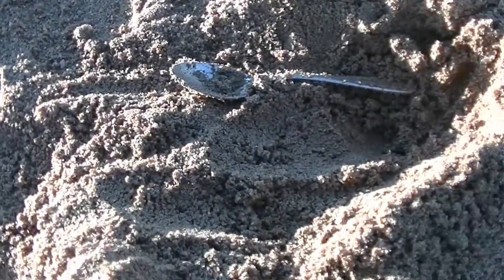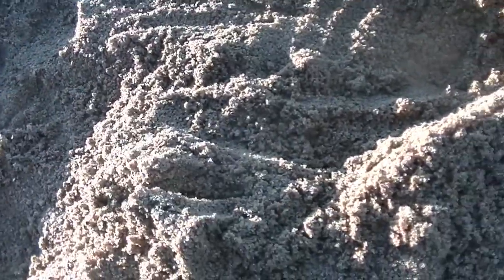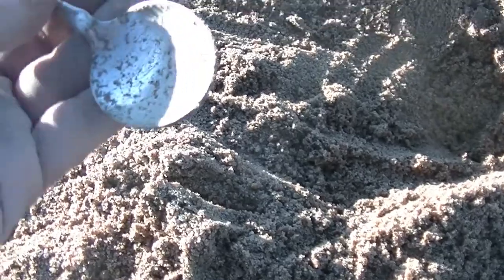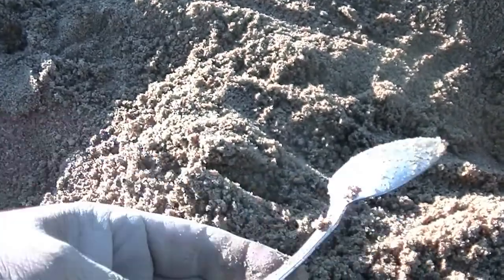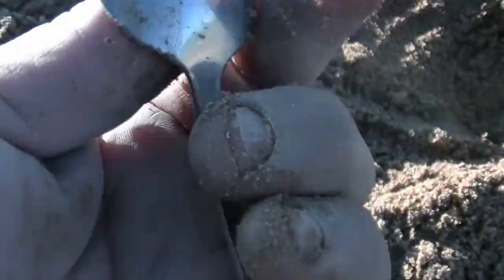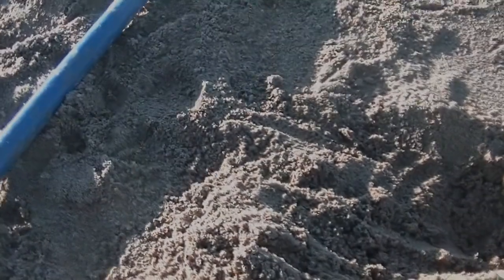Well, got myself a spoon here. It's coming in low, I think it's about 58. Thought I'd go ahead and dig it. But it's a spoon. It's a newer one, Oneida. But you just never know what you're going to get in these beaches. Thought I'd go ahead and dig it.